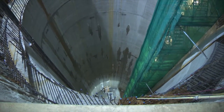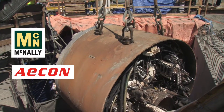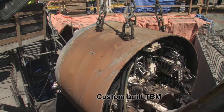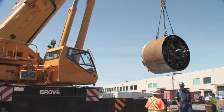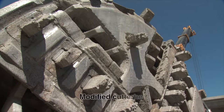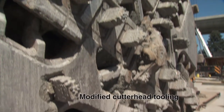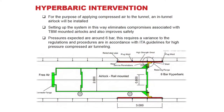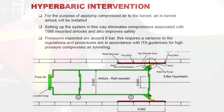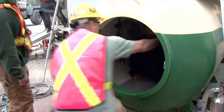Innovations from the contractor McNally Aecon joint venture included a custom-built TBM with a sacrificial skin to simplify the reception shaft breakout and break-in, custom modification to the TBM cutter head tooling to mitigate the required number of interventions, and an in-tunnel airlock design that would facilitate saturation dive crews for hyperbaric interventions, if and as needed.